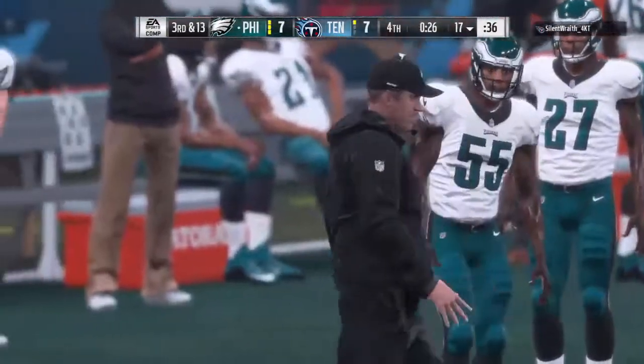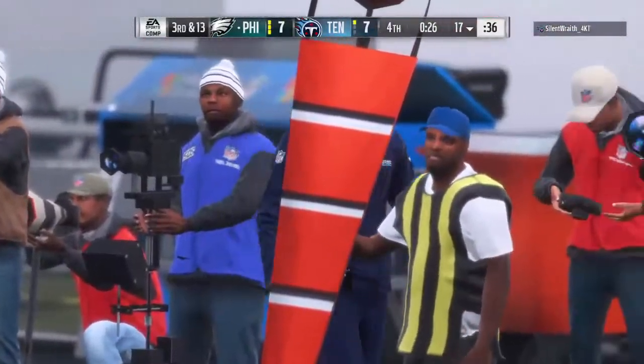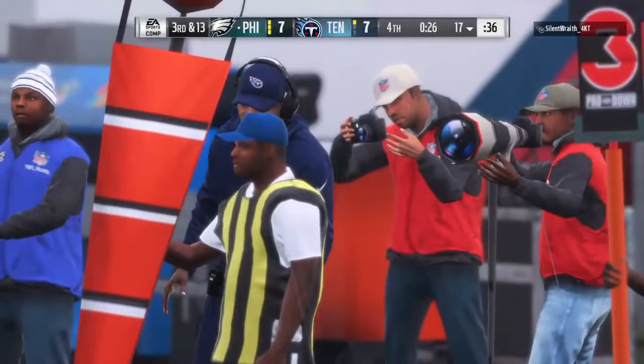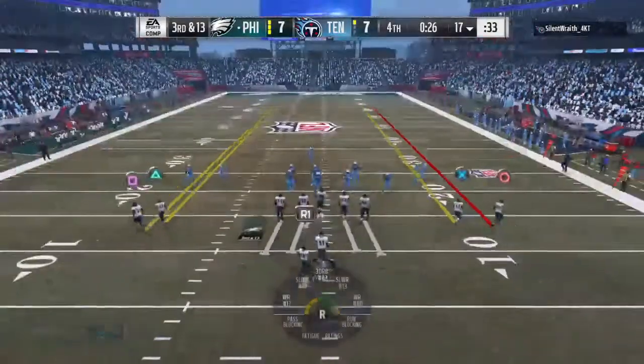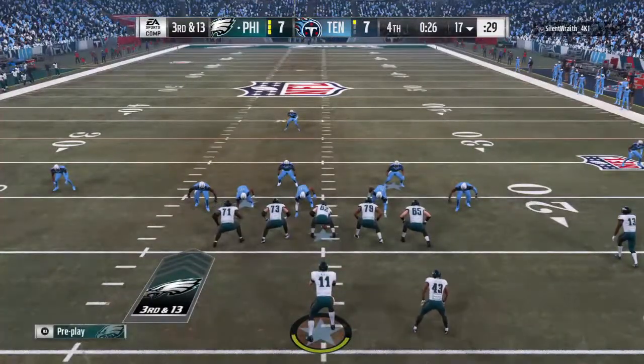Now they're just trying to do anything possible to try and get the ball downfield and get into field goal range. And with that clock dwindling, they felt the need to take a pretty big shot there. Unfortunately, couldn't complete it. The Eagles on third down. They've hit 4 of 7. This is going to be 3rd and 13.